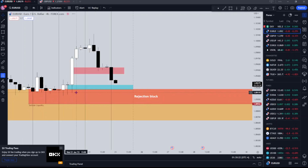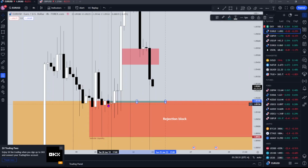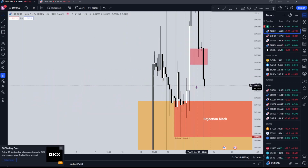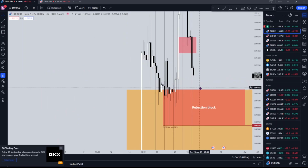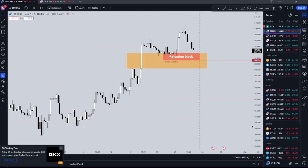If we drop down to the 4 hour, we can see again more wicks, a lot of wicks, and this massive order block here. So I'm not even gonna mark out that, to be honest, but I'm expecting price to want to draw into the rejection block as DXY trades higher into this buy side liquidity.